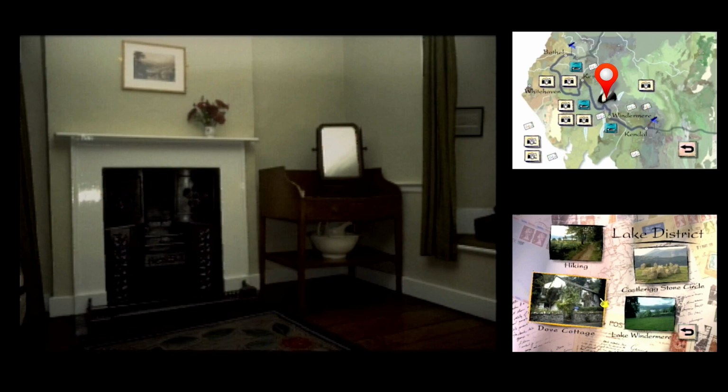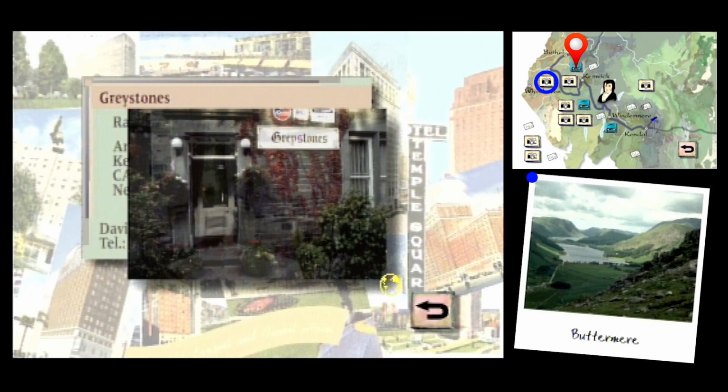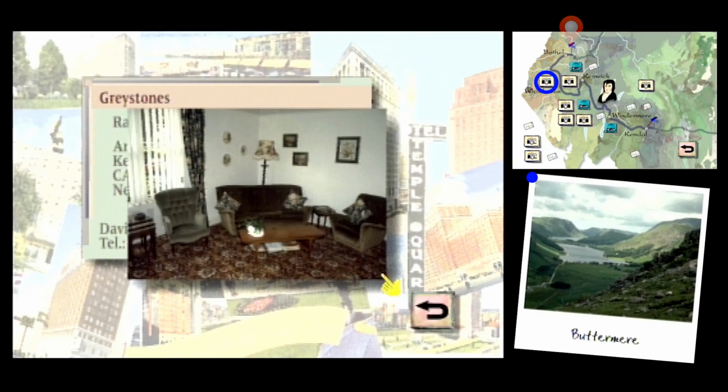Keswick, a premier resort town in the famed English Lake District, is an old wool market town. Greystones is a family-run hotel on the outskirts of Keswick. Eileen prepares imaginative dishes with local produce. After dinner, you can plan hiking trips in their comfortable lounge.